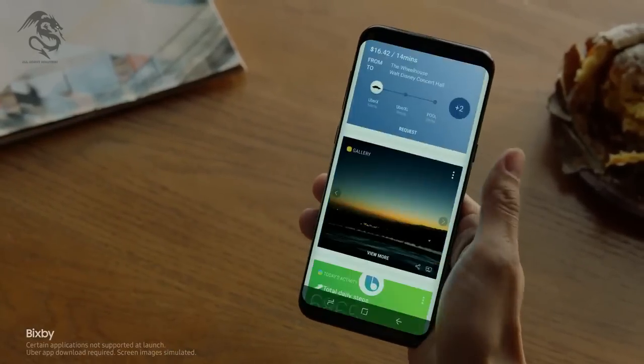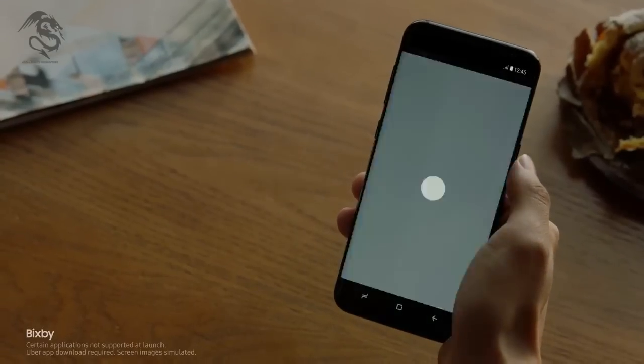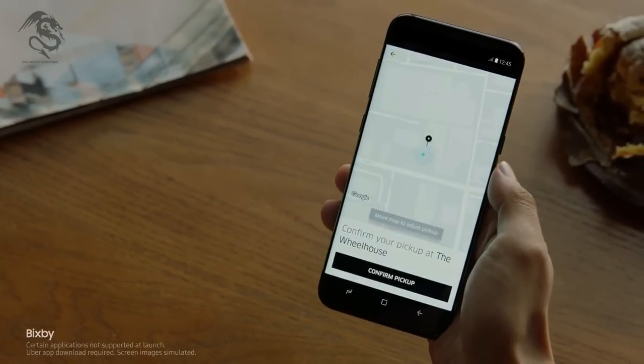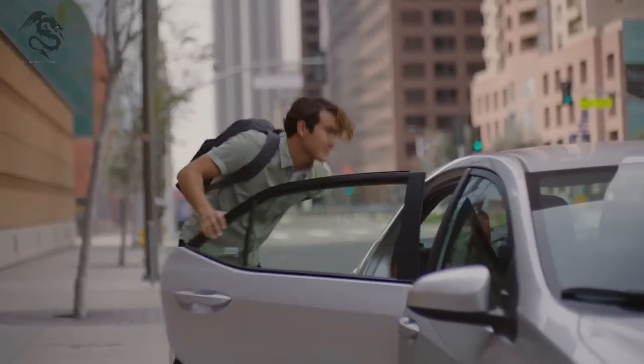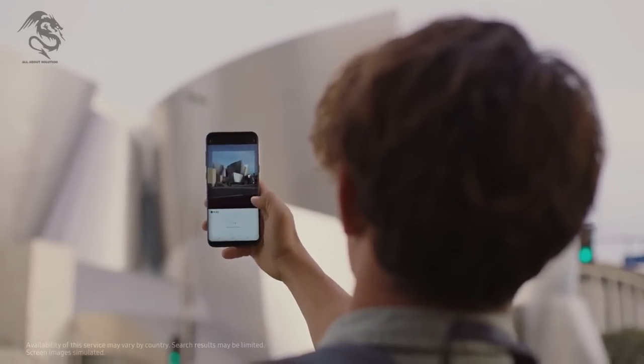Bixby evolves as it learns your routine, so you'll have the right content just when you need it. Bixby also gives you information on what you're looking at and will recommend places to go.